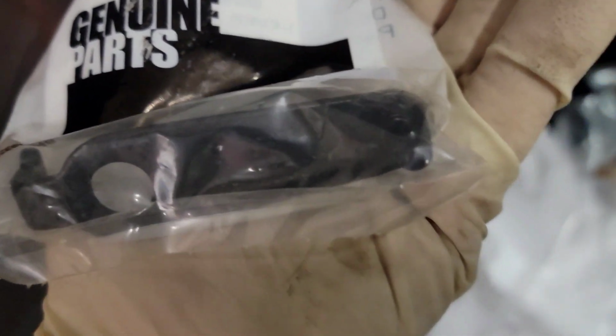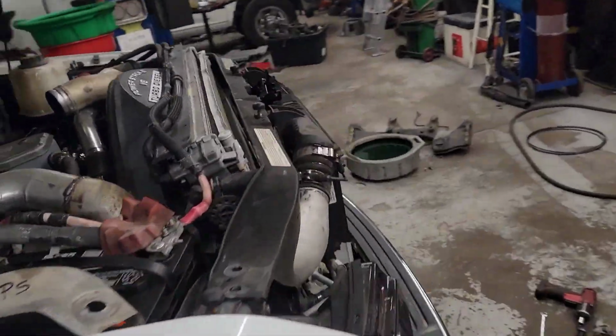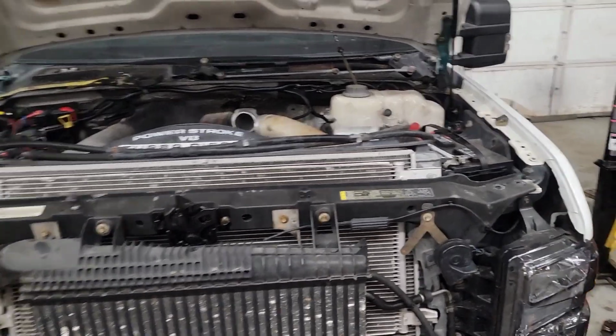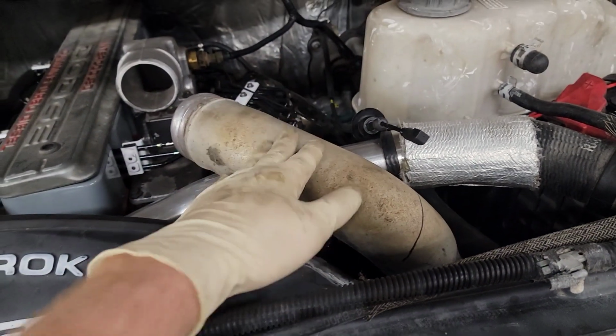That goes on the P pump, and then the throttle cable clips to that. So I think I'm gonna mess with that next, get that all tidied up, and that way we got the throttle working well. Then I can set all the return springs and check some stuff on the P pump, make sure it's working well. And then I'm gonna move on to doing the intercooler pipe.